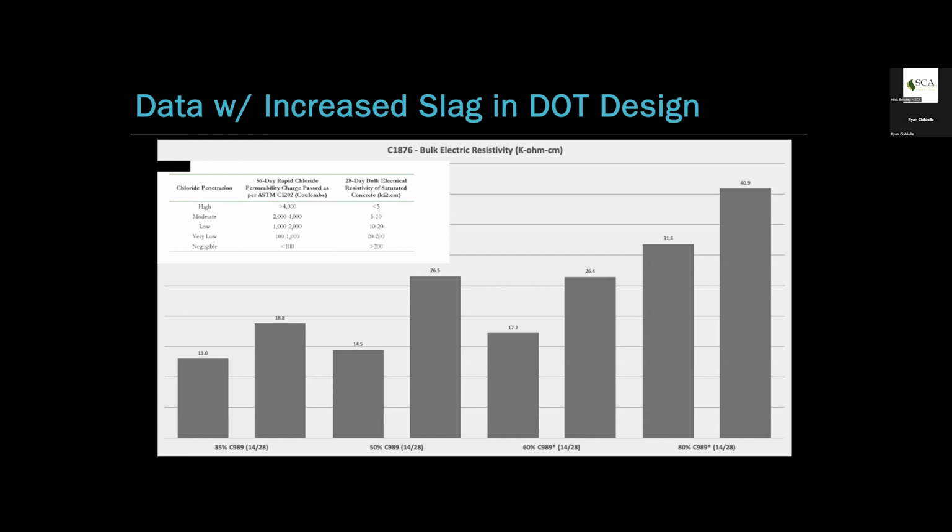And I think, again, mentioning looking at some of those new admixtures that are out there, I think we could even start to see better numbers here as well. So again, trending in the right direction.